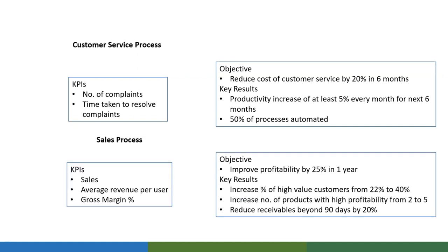Now, let's look at one more example, this time on the sales process. The KPIs I would track are sales in dollars or euros or rupees or dirhams or any other currency, average revenue per user, and gross margin percentage. I could run an OKR to improve the profitability of the line of business that I am managing by 25% in 1 year. So, improving the profitability by 25% in 1 year is my objective. The key results that I would focus on are percentage of high value customers, number of products with high profitability, and receivables beyond 90 days. And I will track them against the relevant goals.